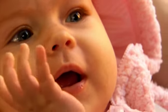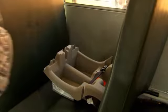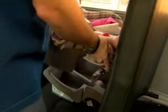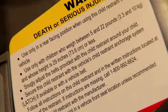Selection. Children under age 1 should always ride in a rear-facing CSRS. Be sure to select a seat that is the right size for the child based on the child's height and weight. The manufacturer's instructions and labels on the seat will tell you which are appropriate for infants.